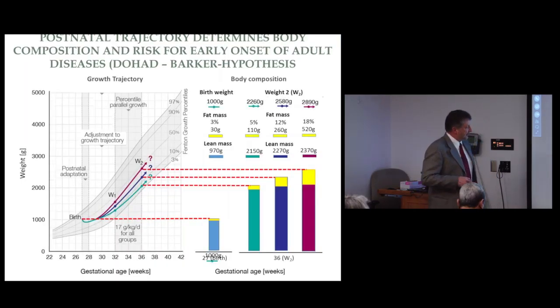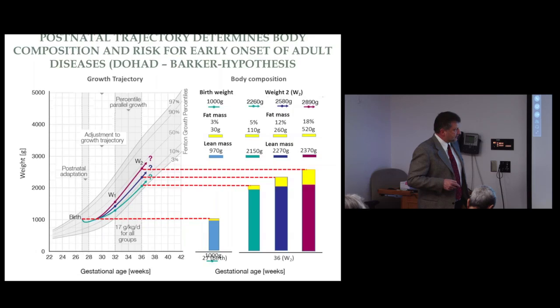Sorry. So, as I pointed out yesterday, does it matter where babies grow? Yes, it matters. Let's see, the baby here at birth has 1,000 grams of birth weight. And then the lean mass, so the protein and water, is about 970 grams, and the baby has only 3% of fat mass here. So it basically has no fat.